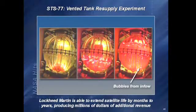But the knowledge gained followed the theory in this case, and it's been used in other shuttle experiments. This was flown on STS-77. What was learned from some of the infilling experiments, the principal investigators told me Lockheed Martin used that knowledge to extend the satellite life by making sure that the liquid in their tanks, they could keep them in service by many more months, saving them millions of dollars, or producing millions of dollars of revenue.